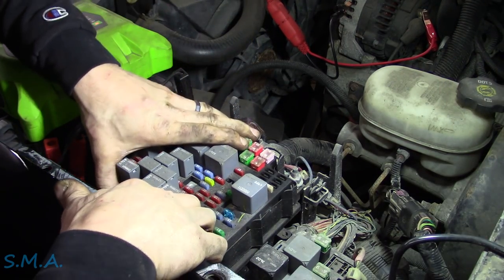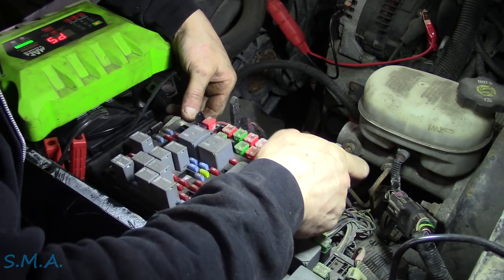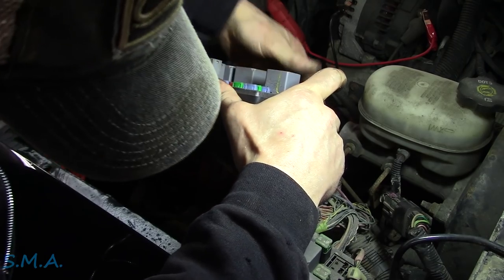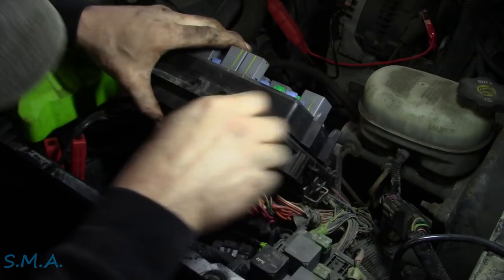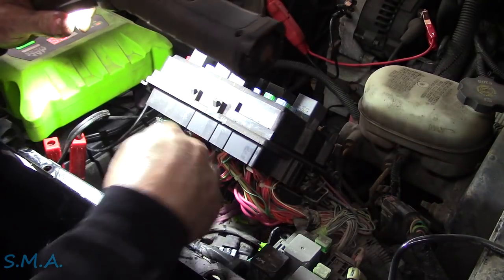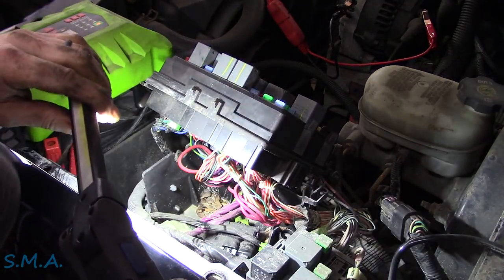You can kind of pick your poison with this one, folks, whether or not you want to pull the covers off the ECM and test right there and or come to here first. We chose to come here because I think it's a little bit easier. Like I say, just kind of pick your poison. I think it's this connector right here with the purple tape on it.